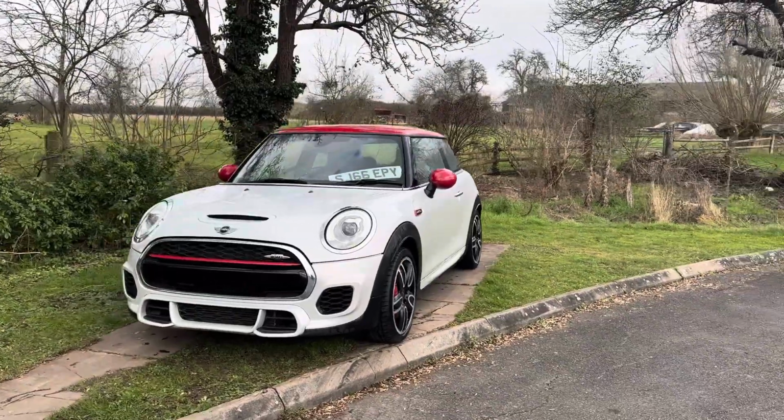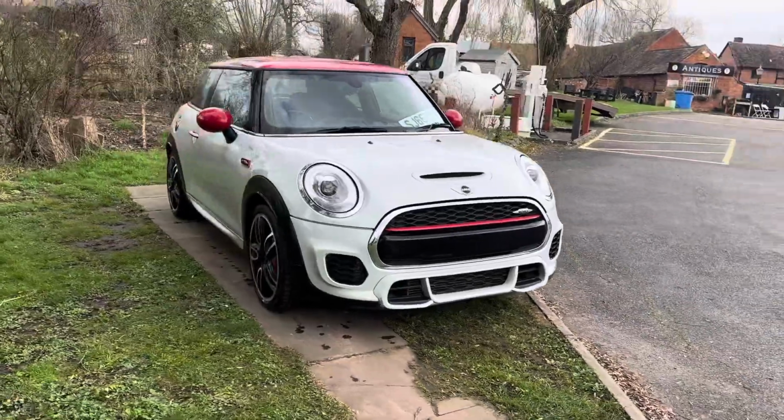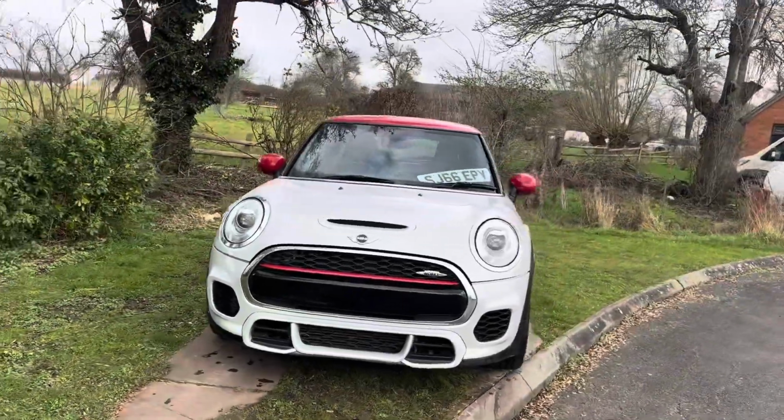Hi everyone, it's Archie from Mini Directs, and I'm just quickly showing you this lovely Mini John Cooper Works we've just had arrived. This is a beautiful looking car. It's been really well looked after and it's in very nice condition.